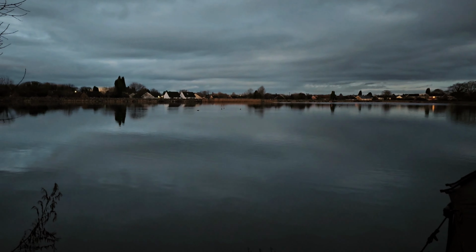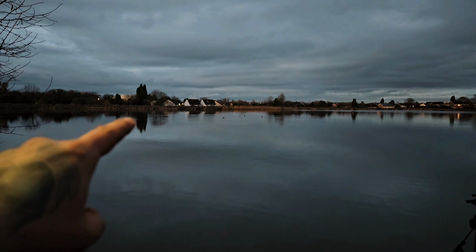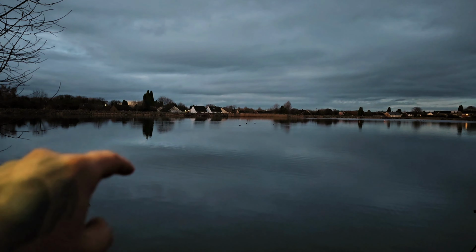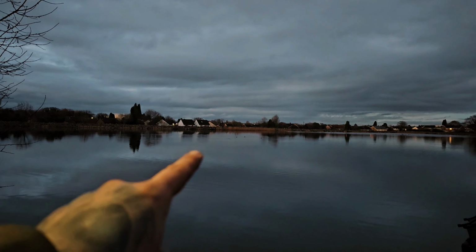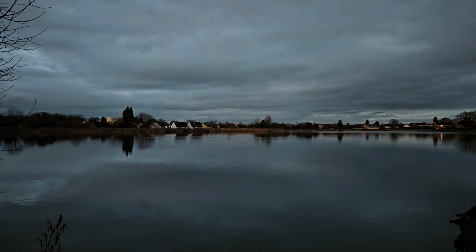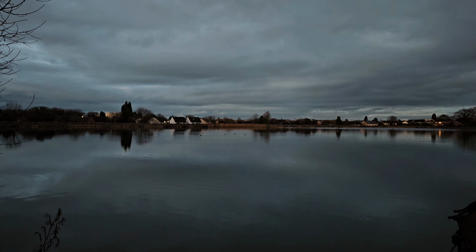Rods are in for this afternoon now. I've got particle on this area here, aiming at them trees. I've got 2 rods on that, and then I've got 1 rod on the end of the white houses, same sort of distance out on the boilie and pellet, just see what they want this weekend. Give it a go.